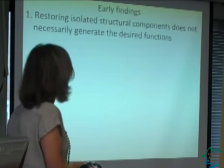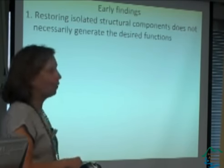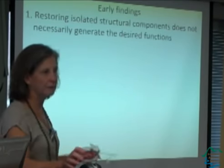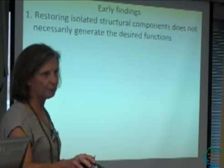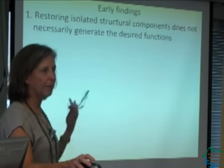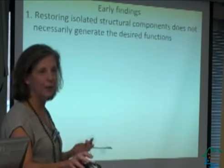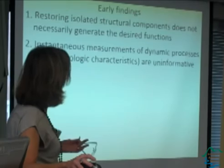And just to give you a sense of some of the early findings or conclusions we've been reaching from some of our analyses: it's pretty clear that restoring isolated structural components doesn't generate the desired functions. And it's easier to understand this in streams because we've had 2 decades of work that has been focused on restoring channel shape and structural attributes, and that has largely not led to functional increases.